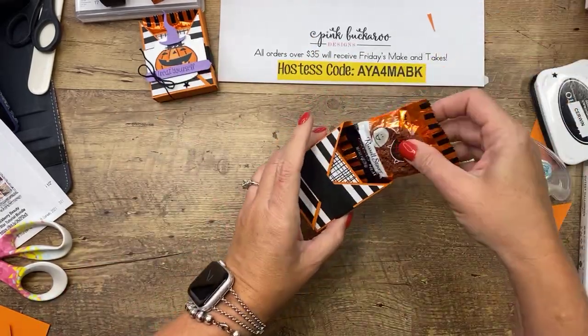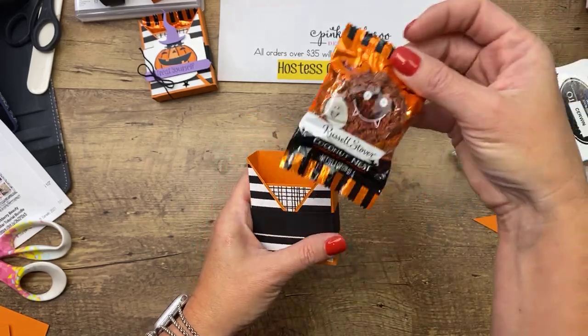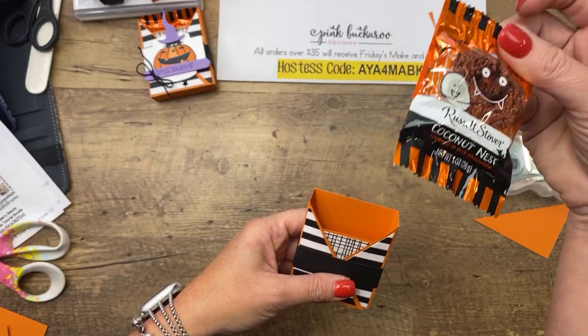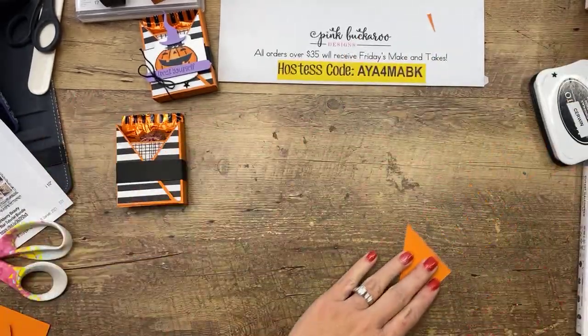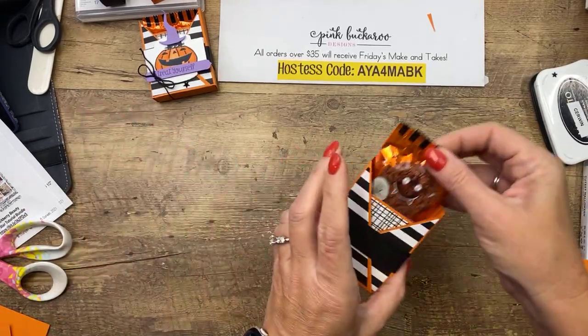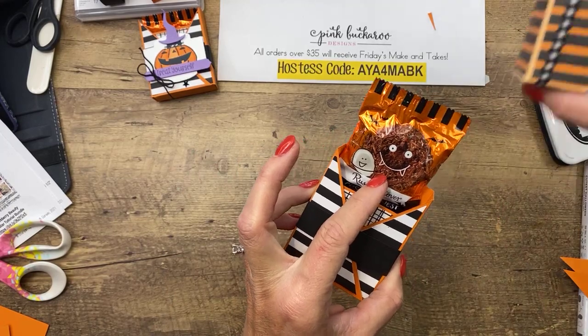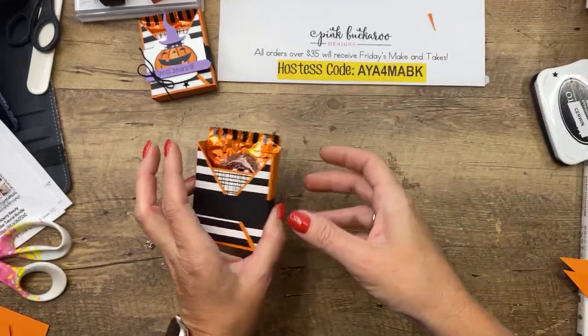Let's put our little, do you guys like coconut? I'm not a hater of coconut. I'm just not a lover of coconut either. But I do like chocolate. So, yeah, I don't know. I haven't tried them. I just thought it was cute. And I liked the black and orange striped paper, which I'm going to show you. Look, we also have that in that. That would be cute with it. I'm going to show you that project in a minute.